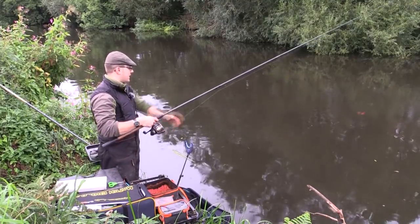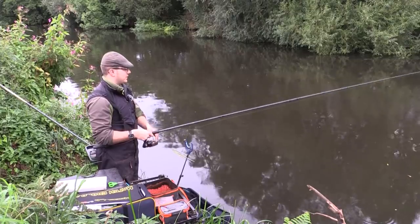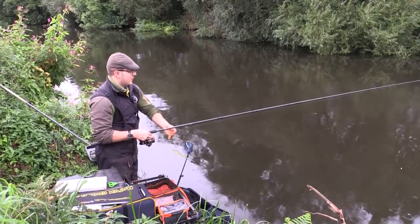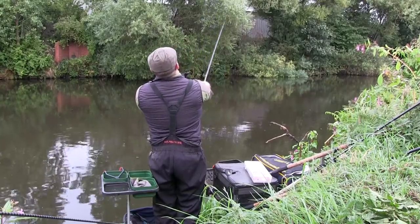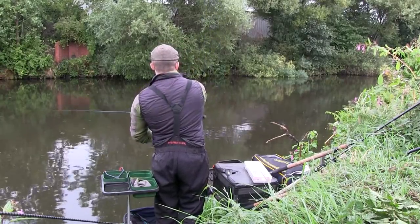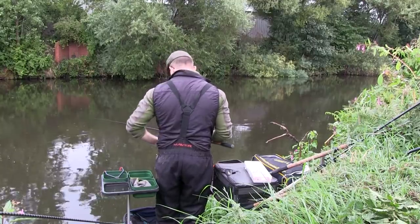But again, like I say, with the river being so slow, so clear, and roach naturally being cagey anyway, that's why I think they're being so lightly hooked. And you've got to really consider that when you're dotting your floats down and setting your rigs up.